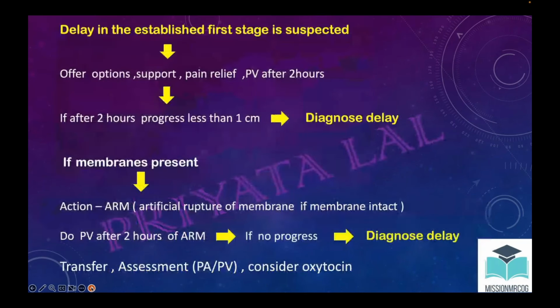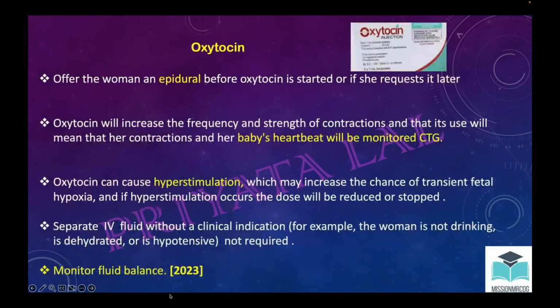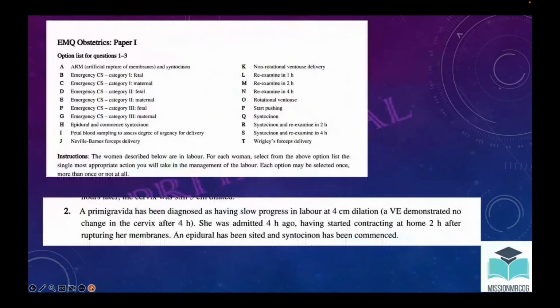So this is the explanation. This is delay in the first stage of labor, so what we need to do, these are the options we have. We are doing oxytocin, and this is all about the oxytocin from the new guideline. If the oxytocin is there, the patient has to be given pain relief and CTG monitoring will be done. Okay, now come to question number 2.